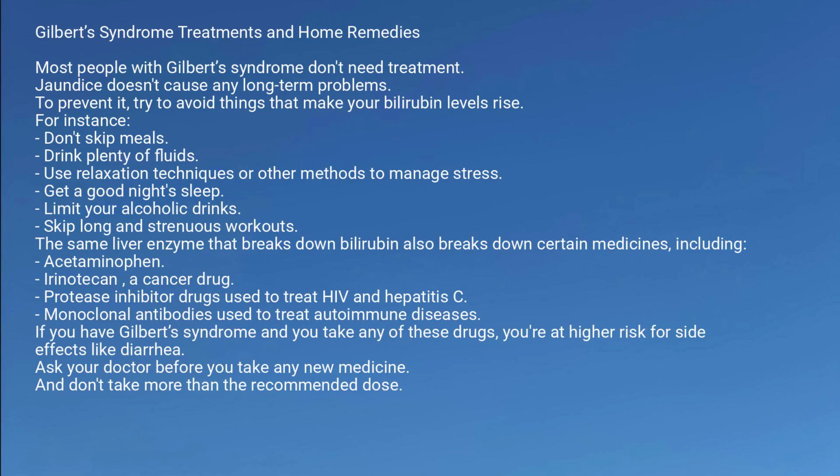Gilbert syndrome treatments and home remedies. Most people with Gilbert syndrome don't need treatment. Jaundice doesn't cause any long-term problems. To prevent it, try to avoid things that make your bilirubin levels rise. For instance, don't skip meals. Drink plenty of fluids. Use relaxation techniques or other methods to manage stress. Get a good night's sleep. Limit your alcoholic drinks. Skip long and strenuous workouts.